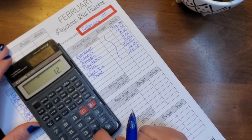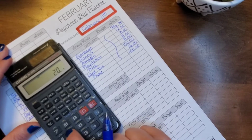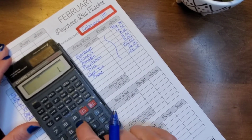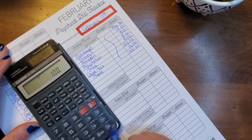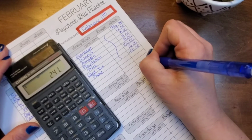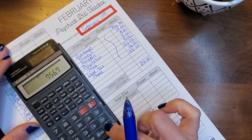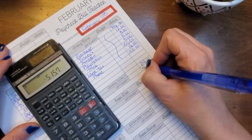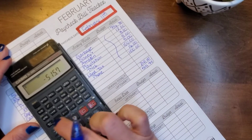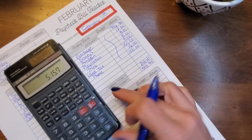So we've got $12 for garbage, $3 for Disney Plus, $5 for Amazon, $5 for PlayStation, $100 for his truck, $16 for land tax, and $100 for his phone. So that equals $241. And we will subtract that from the $756.70. And so that gives us a remaining $515.70.